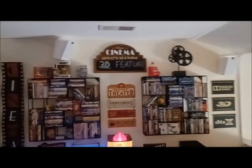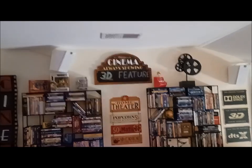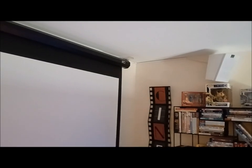If I ever leave this place, this is my condo and I do own it, but if I ever leave, I want to be able to take these with me and not have to paint my walls black. I may do the black velvet, but this works for now. In addition, I didn't want to cut holes in the ceiling, so I figured the SVS heights, because they're so versatile and have the mounting brackets and everything, it was just easier for me to do this.